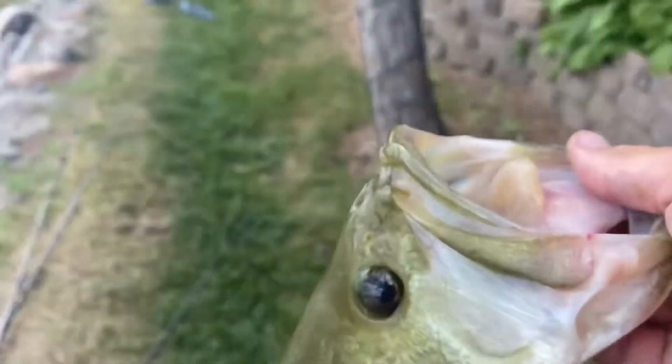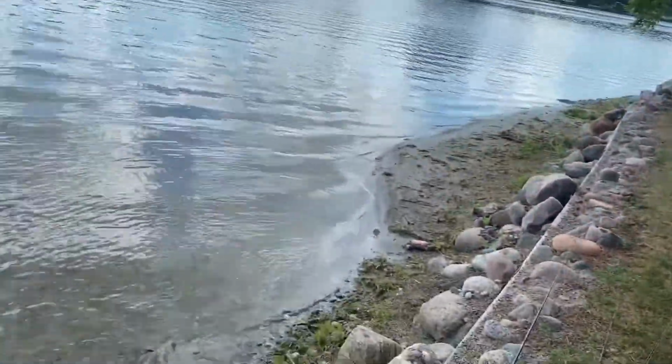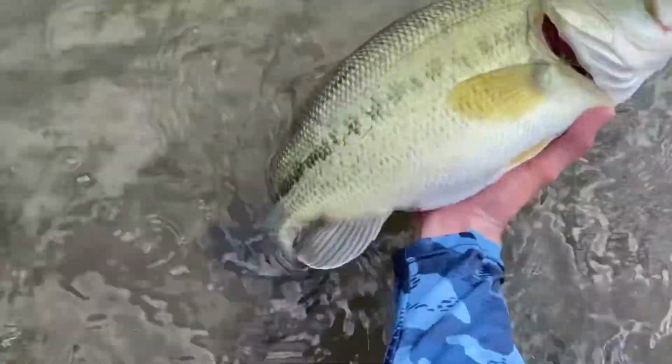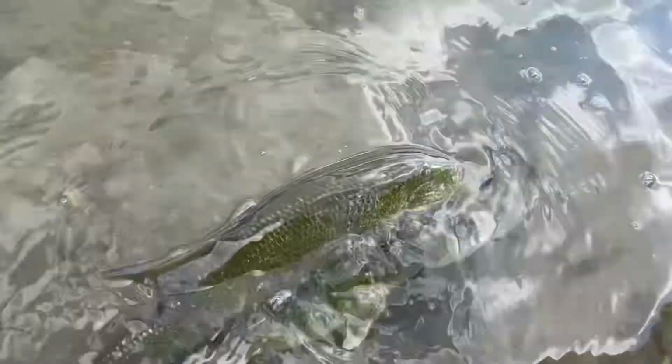So hey guys, awesome. We just weighed her. She was 4.11. Oh, she's aggressive. So yeah, that's freaking awesome. It's a big one, absolute big one on a new bait. Get one more look at her here. Freaking stud muffin. We're gonna send her on her way. Let's go.